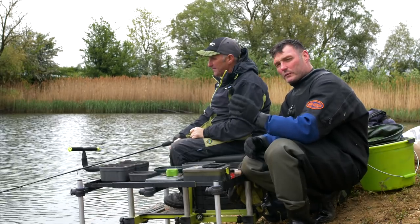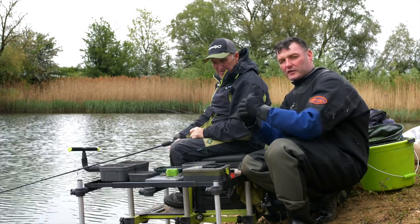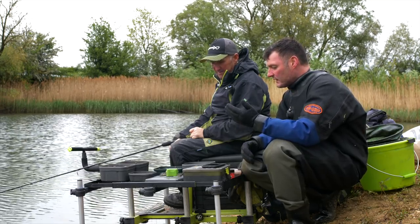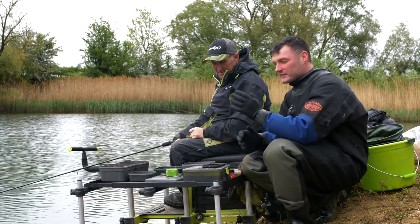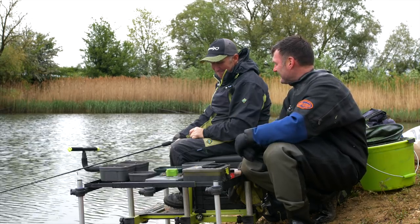Well, that was really interesting. What we did there was we looked at three different types of feeders with the same bait to work out a control first. So we've got the small, the medium, the large: the 25, the 32 and the 40 gram. Cast them out with the same bait and we wanted to see what happened. Now, what do you think happened?